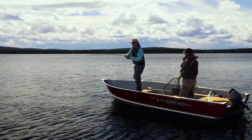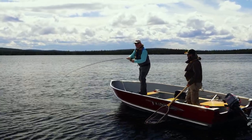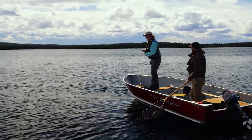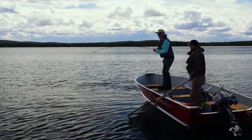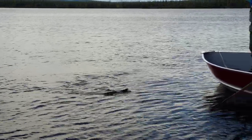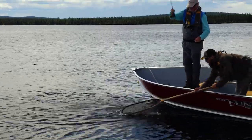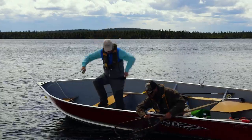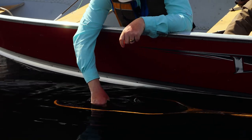So for people who've caught, you know, 10 to 14 inch brook trout, or maybe even a 16 or 17, look at this. Look at this. This is a brook trout right beside the boat. I mean, a rod length away, maybe. Okay, got his head up, got his head up. Oh. Nice. This is so much fun. This is beyond awesome. Got the fish. All right.